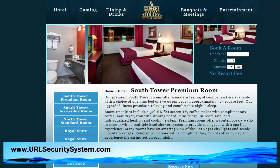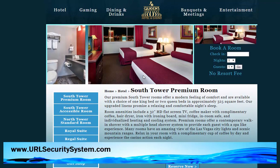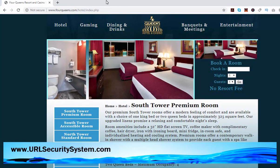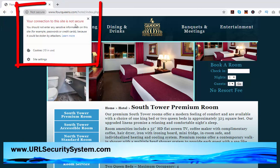So first of all, yes, they are collecting people's information. They're making reservations. And when you make a reservation, you enter your credit card, your address, your name, all of that personal information. Now, let me pull this down a little bit and show you what it's doing. Look at this. Warning, not secure. This website is not secure. You should not enter any sensitive information like your credit cards, your name, your address. If you do, it could be stolen by hackers.